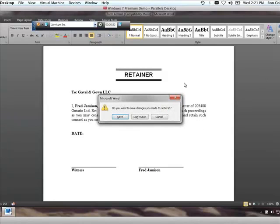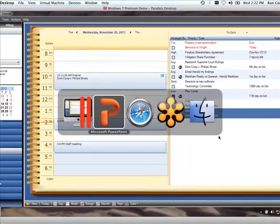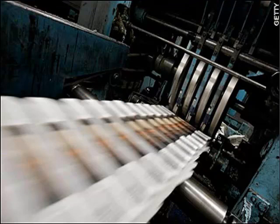No, I don't want to save it for now, but that's practice automation. That's, with one click, taking what I had to do and turning it into a finished work product. That's as efficient as you can get. A great tool for your toolbox. Retainer obviously is a very simple document. The more you work with it, the more documents you can do.